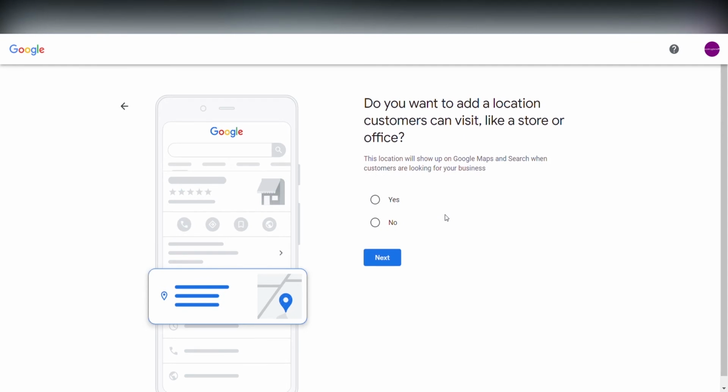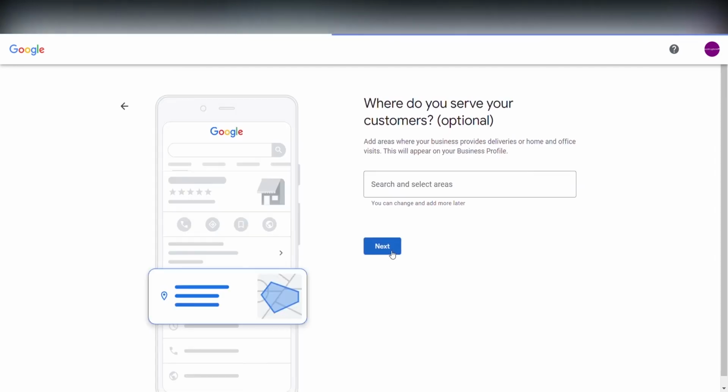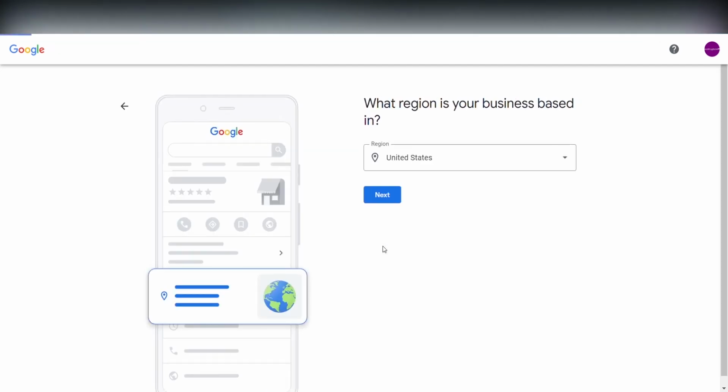Do you want to add a location customers can visit, like a store or an office? We don't have a store or an office, so we click no here, but if you do, you should click yes. And next. Where do you serve your customers? If you have a pop-up store or you travel to visit your customers, you can write an area here like Manhattan or New York. We don't, so we click next. We are based in Washington, United States, so we add that as well and click next again.